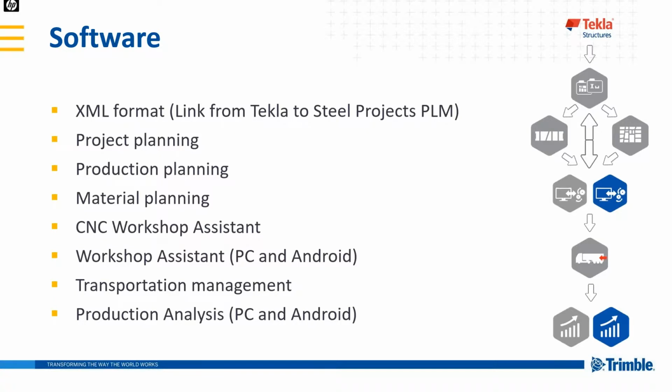Our software consists of many different modules, many different features available, and we're really going to focus on how Tekla really is a great fundamental tool in getting the clearest, best data from the detail model all the way down to the machine itself. So over here on the right, we'll see these interesting little icons from Tekla, and this little bar and plate all the way down to the truck.